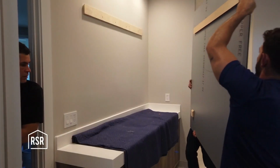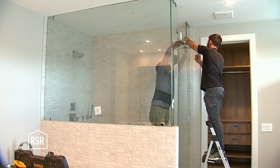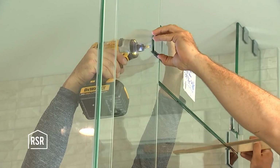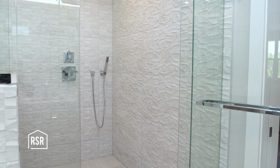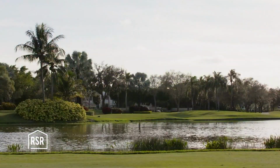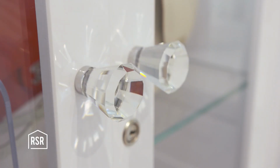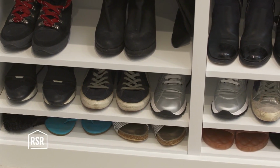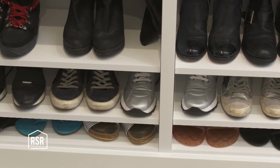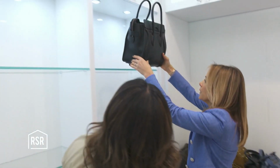Along with the final closet work, the team hangs the lighted bathroom mirrors. The Granadas will soon be able to move into their new master suite. All the finishing work is complete, but there's one very important item left on the punch list. Professional organizer Sam Bogan is here to get the Granadas' closet back in business.